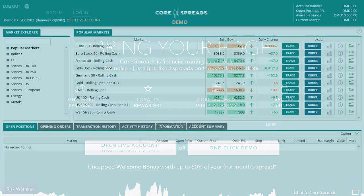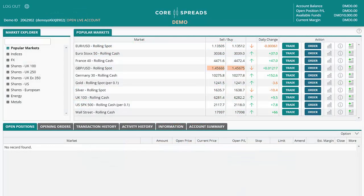use. Corespreads offers a web-based spread betting platform providing user-friendly and reliable access to the markets on both desktop and mobile devices. The web platform offers quick execution and low fixed spreads on thousands of markets. The platform allows clients to spread bet indices, FX, commodities, and a range of shares.